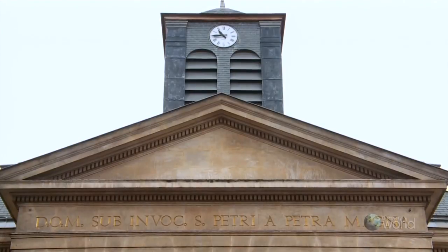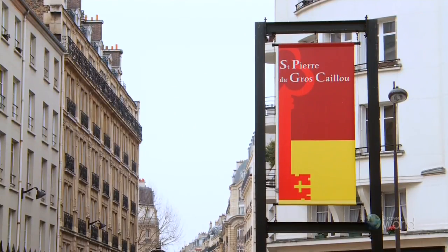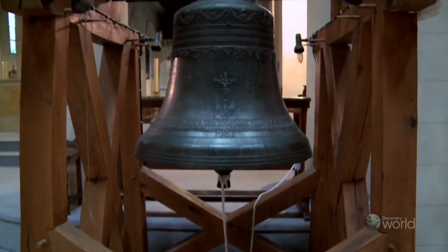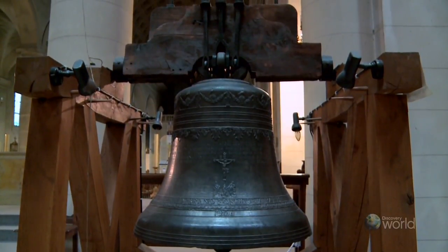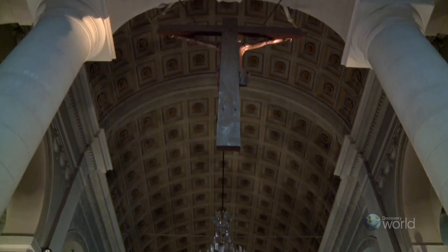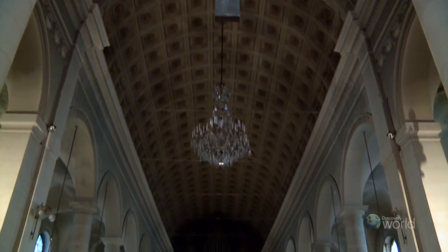More recently, the bell tower was rebuilt and fitted with 4 new bells, 2 of which were forged in Algeria. An original church bell was saved and is on display inside St. Pierre's. The church holds services 5 times on Sunday and is open to visitors weekdays from 8:30 in the morning until 7 p.m.